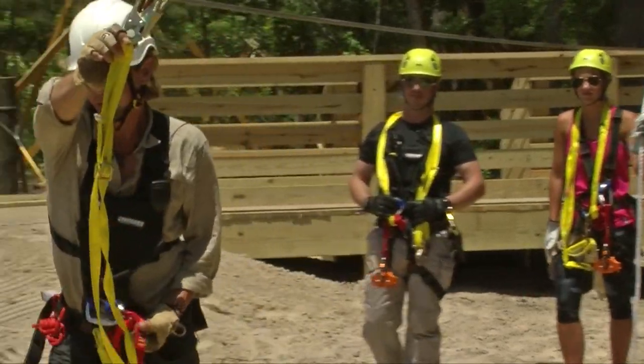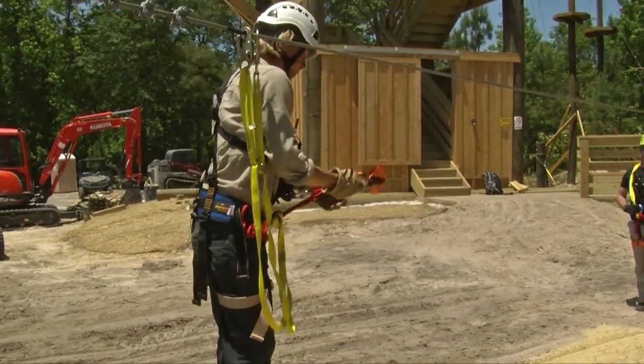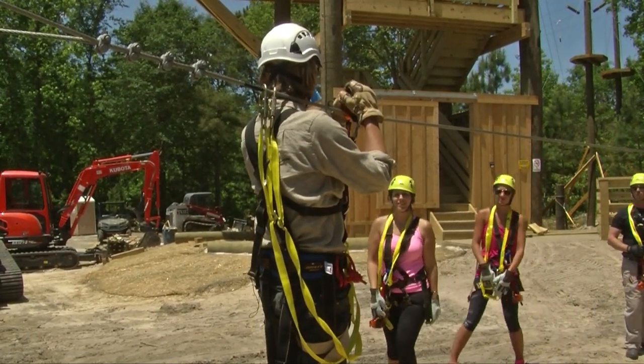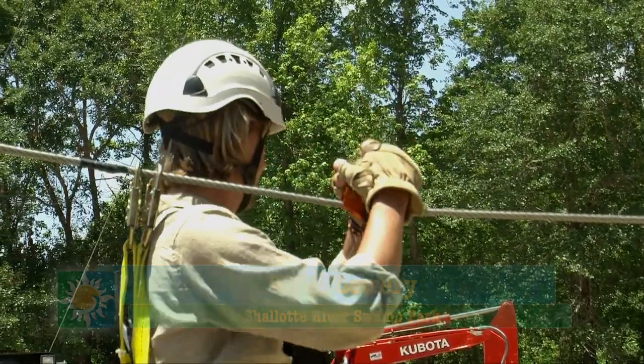All right, we're going to get you on the zip line here. You'll be stepping up on a box. We will clip your trolley in. And then you're going to put your left hand on top of the trolley. That's going to be your steering hand. And then your right hand's going to go on top of that. So left hand, right hand.